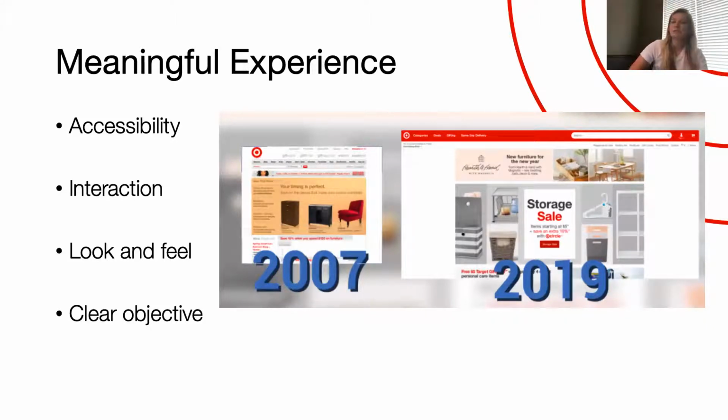And lastly is a clear objective. What do you want your user to accomplish during this? And will they be able to know that they've accomplished something? Making it clear and concise, and just the least amount of headaches possible, if that makes any sense.